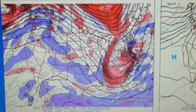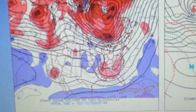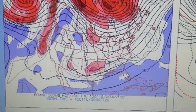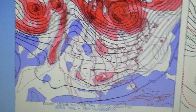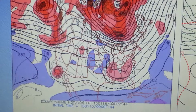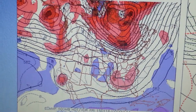In the European model, we can go to it really quick right now. Alright, we're just going to go straight to Thursday evening. Actually, no, let's do Wednesday evening first. Okay, so here's the piece of energy that forms the storm. Here's the second piece of energy that will come down in phase with this piece of energy. Now, here's the big difference between the two models. Now we're on Thursday evening. Here's the piece of energy that formed the storm. Here's that northern piece of energy, that second piece that came from all the way back up from the northwest.